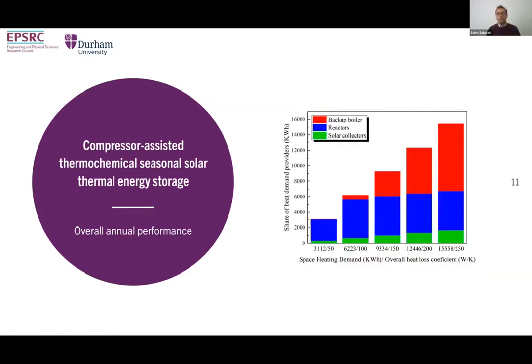Well, in this figure, you can see the annual performance of the system using two compressors connected to 40 solar collectors, shown for different domestic space heating demands. As can be seen, for an energy efficient dwelling, when the domestic space heating demand is less than 5,000 kilowatt hours, the technology could cover almost 100% of space heating demand.